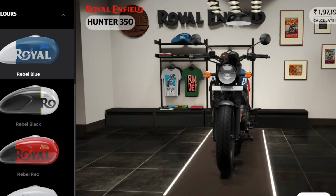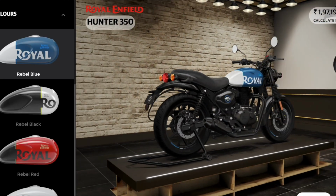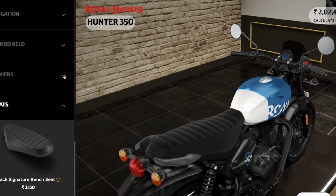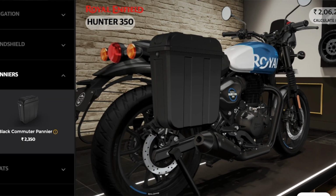You can also go for some customizations. Check out the official Royal Enfield website. They have a bunch of customizations that you can apply to this. One customization that I really like is the windshield that comes. It looks really cool when you see it from the front or from the side.